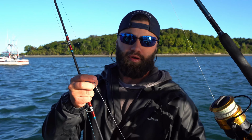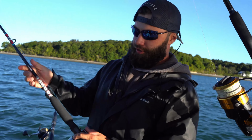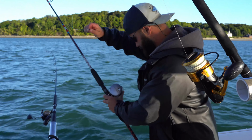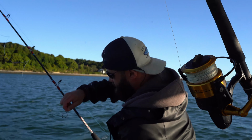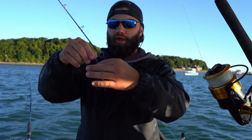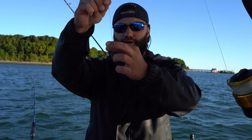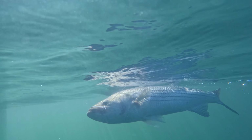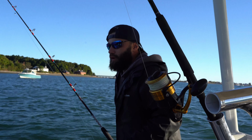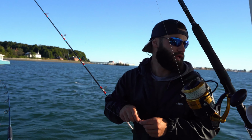On my fluorocarbon, I do an improved fisherman's knot. Then right down to my circle hook, I do a snell knot. The snell knot's real important when you're using a circle hook, because it's made to go into the fish's stomach. So when it's pulling out, it actually grabs, and you see how it curls in a little when it grabs? That hook will actually go into the lip. That's why you do a snell knot on a circle hook, because of how it pulls into the lip.